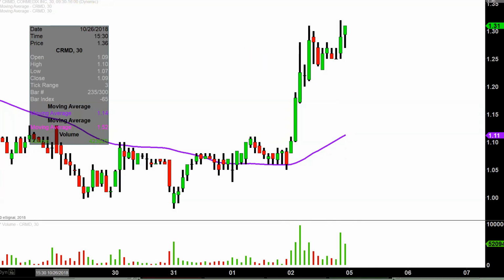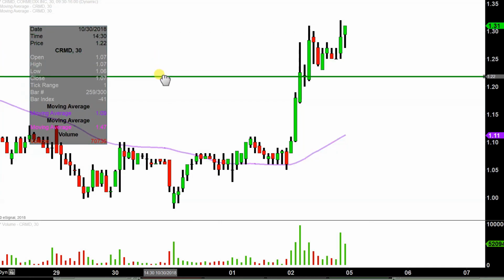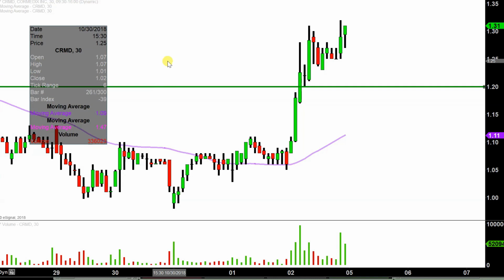The first level of support is what I would call the ideal level. When you say, hey Clay, what would make this chart look the absolute strongest going forward? That would be if the price can stay up here above $1.20. Now, don't get me wrong. If the price falls below $1.20, I'm not saying the entire chart's ruined or anything like that. But if the price can manage to stay up above that area, that would certainly be a huge sign of power going forward.